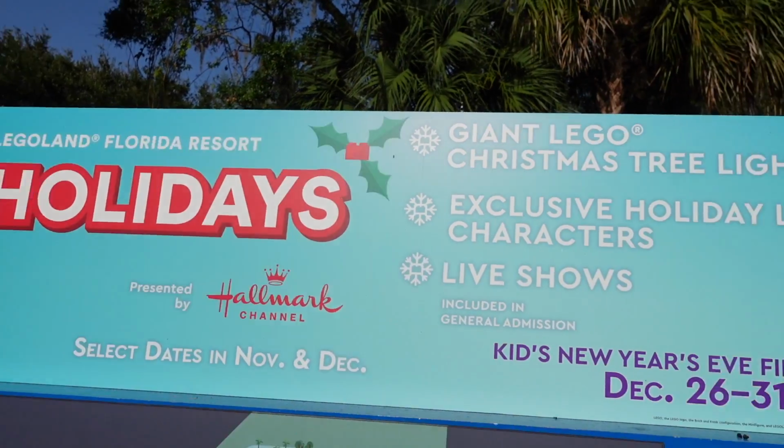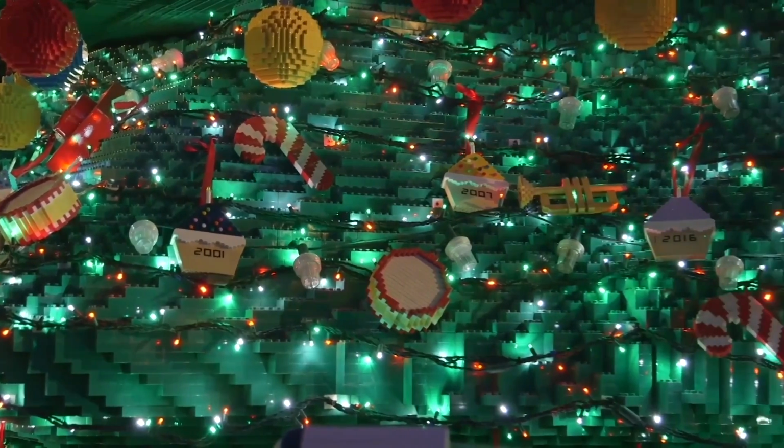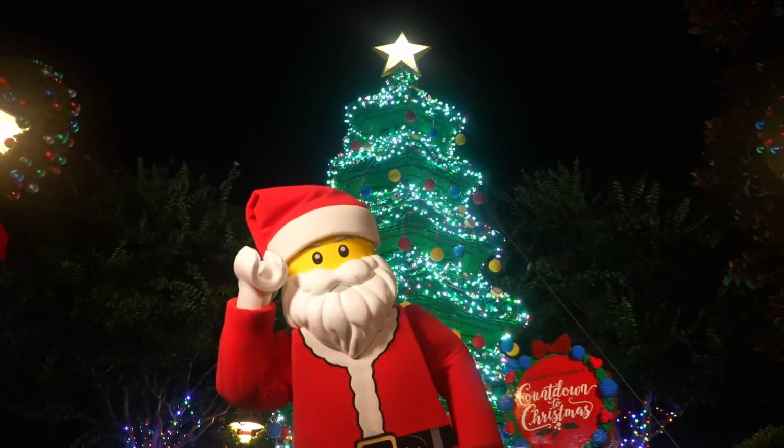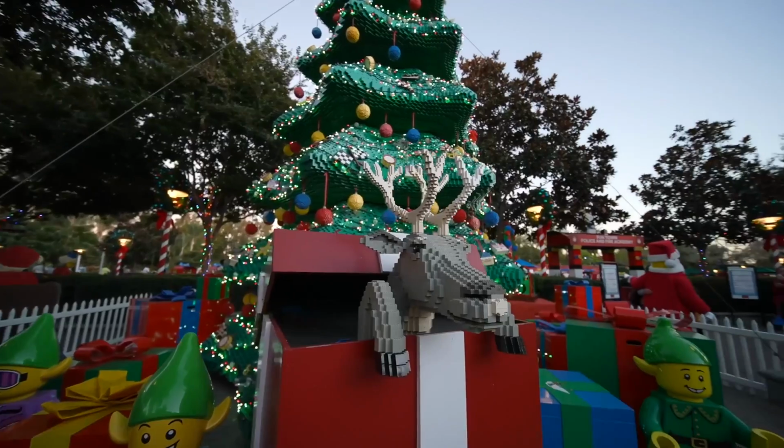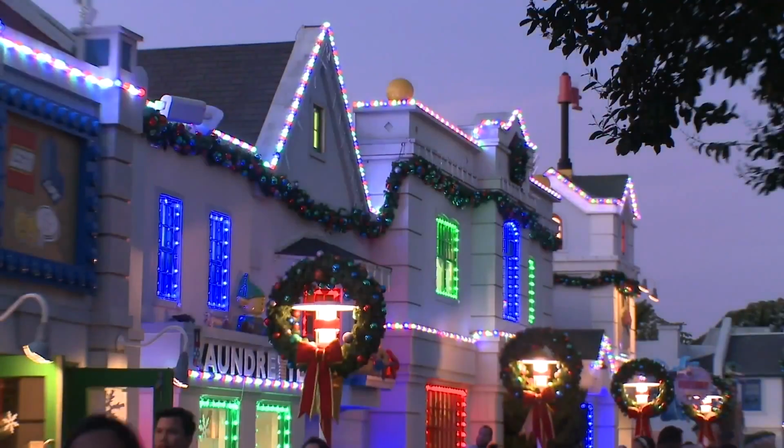And holidays at the Legoland Florida Resort are back as well. From select dates in November and December, Legoland Florida Resort is decking the halls for the jolliest event of the year. So add a little Lego magic to your family vacation and build traditions to last a lifetime. Book your all-inclusive holiday getaway now, because it's snow cool.